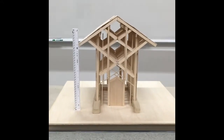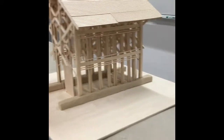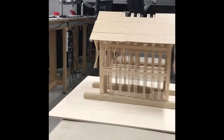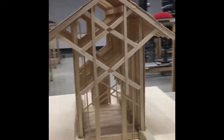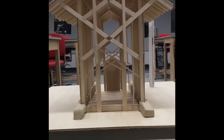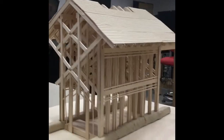Fay Jones created this building in the 1980s. And the location of this building is Eureka Springs, Arkansas. Furthermore, what's interesting about this building is that it was made with nothing but natural materials: wood and glass from the surrounding areas, rocks to create the concrete, and only a little bit of steel was used to actually support the structure. This is one of the most natural buildings of the 20th century.